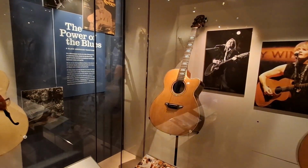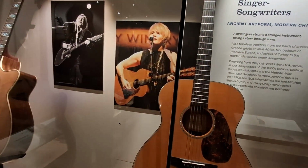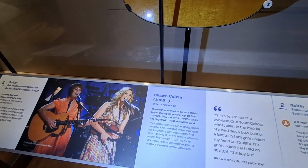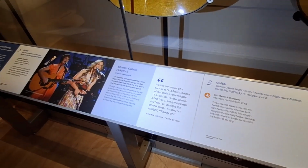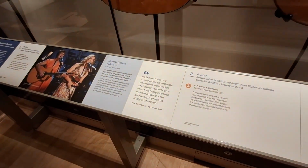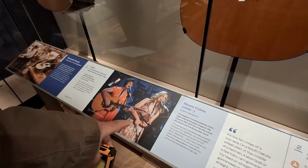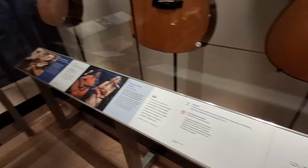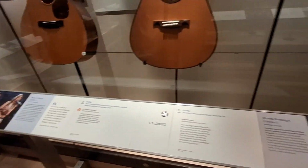So the second guitar here actually belongs to the country singer Shawn Colvin, who comes from Vermillion, this town. Oh, Shawn Colvin. I actually got to meet her not too long ago. She was very nice. Is this her? Yes, right here. And that's Alison Krauss. She's from near my hometown, Champaign, Illinois.